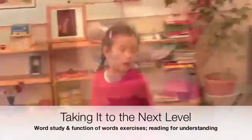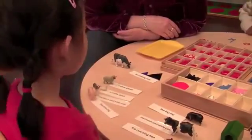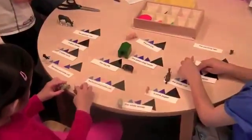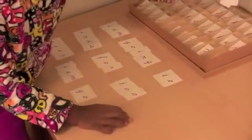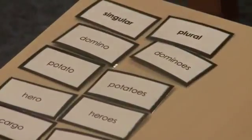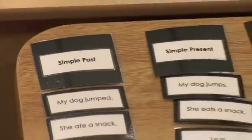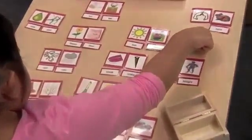Here, 2 students are working on learning about articles, adjectives, and nouns, again using hands-on materials and moving about the classroom. The large black triangle symbolizes a noun, the medium-sized dark blue one an adjective, the small light blue one an article. Here, students are building sentences using a smaller movable alphabet and documenting their work in handwriting. Here, the student differentiates between singular and plural. And another one works on differentiating past and present tense. Here, a girl is learning about definite and indefinite articles. Here, another one studies homophones.